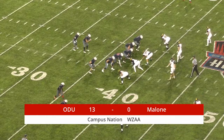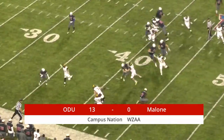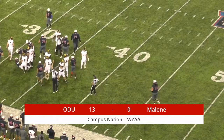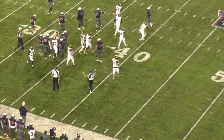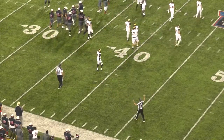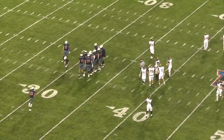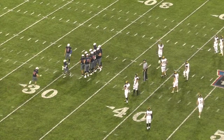3 receivers to the short side of the field for Malone, and a little quick pitch behind the trips. And that does not pick up much as he's swarmed under by number 3. I think Trey McIntyre, I believe that might be for the Panthers. Just nothing for Javon Hilton. It just claps real quick, Chris. Looked like Ryan Sayers there, number 50, come up and made the initial contact and held up.